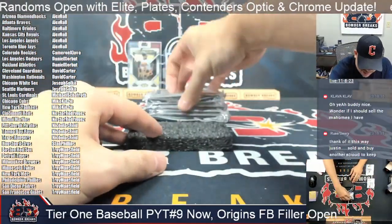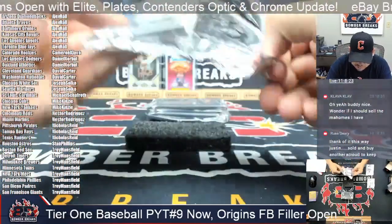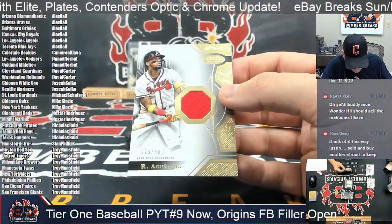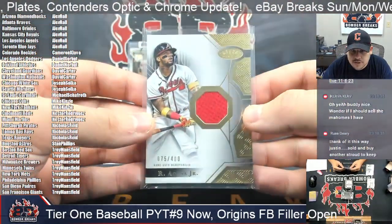All right, second half of the break coming at you. Good luck. Got a beautiful pool holes already. Let's see what else we can find. We're going to start things off with a Ronald Acuna Jr. 75 out of 400 on the relic. Nice one there, Braves.